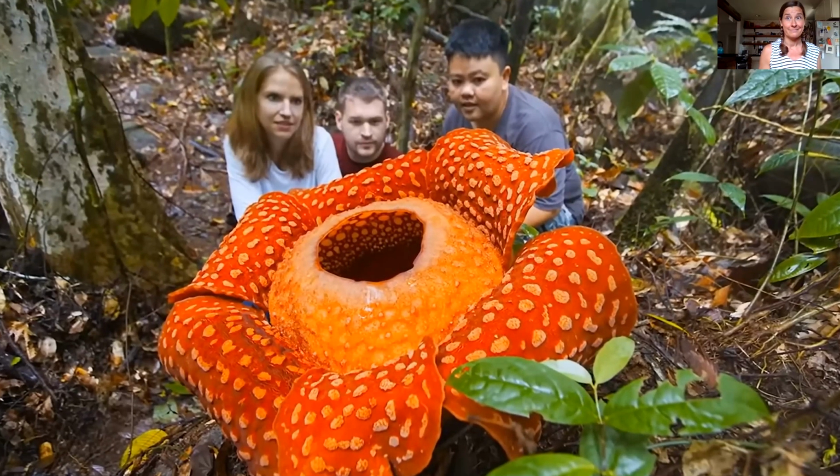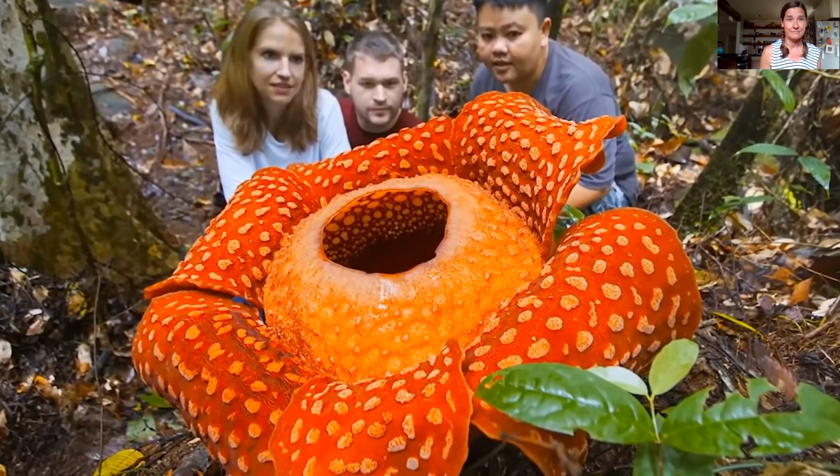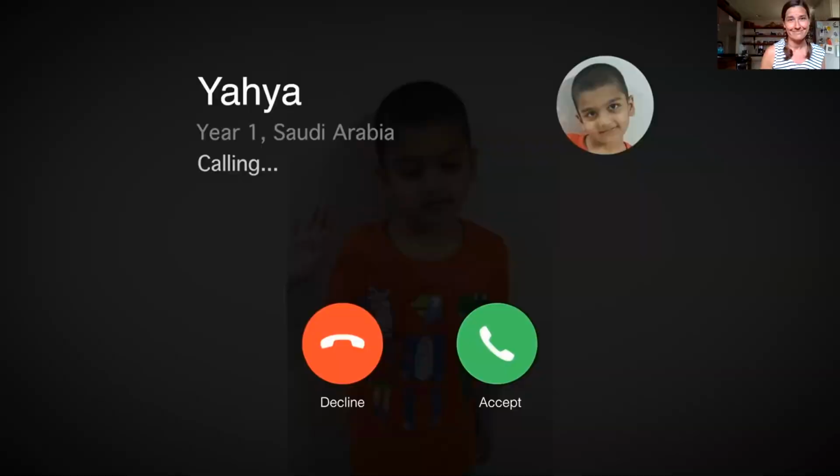Hi, it's Doug. Flowers are known for being pretty, but when I think about them, I also like to think about the extremes. Like, what are the biggest flowers in the world? Well, one of them is this. It's called the Rafflesia flower, and it's found in Southeast Asia. You can see it's absolutely huge. Someone named Yahya has another question about flowers. Let's give him a call now.